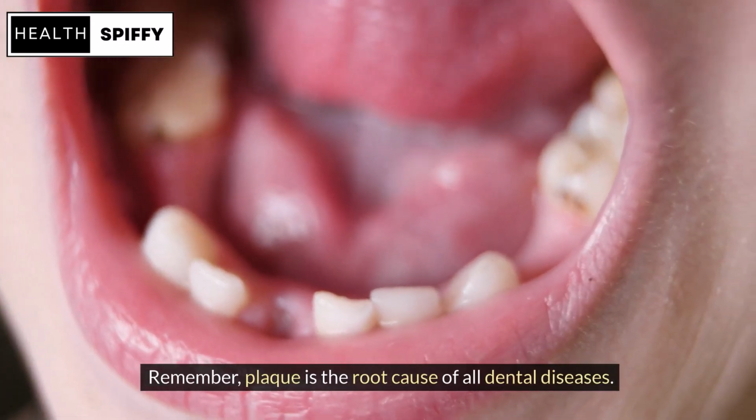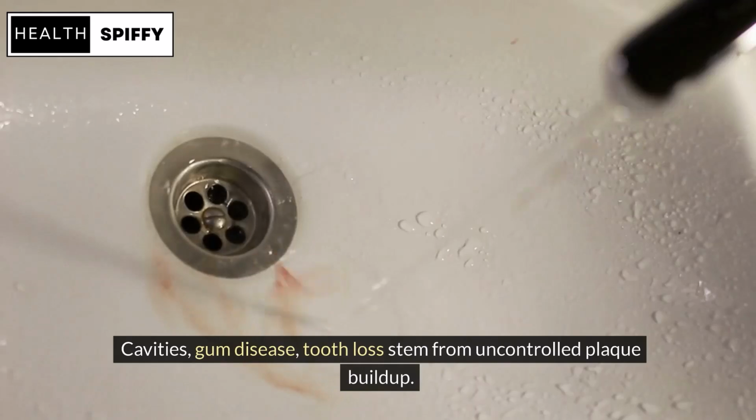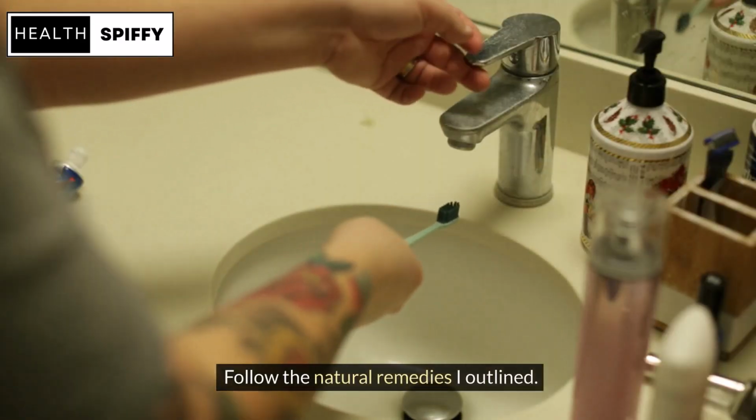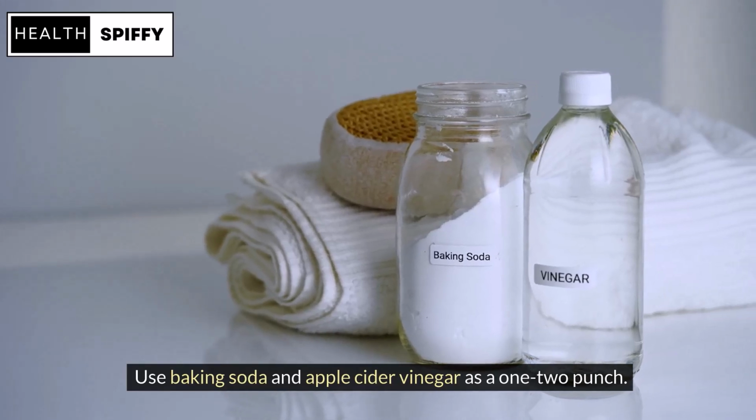Remember, plaque is the root cause of all dental diseases. Cavities, gum disease, tooth loss stem from uncontrolled plaque buildup. Do not neglect your oral hygiene. Follow the natural remedies I outlined. Use baking soda and apple cider vinegar as a 1-2 punch.